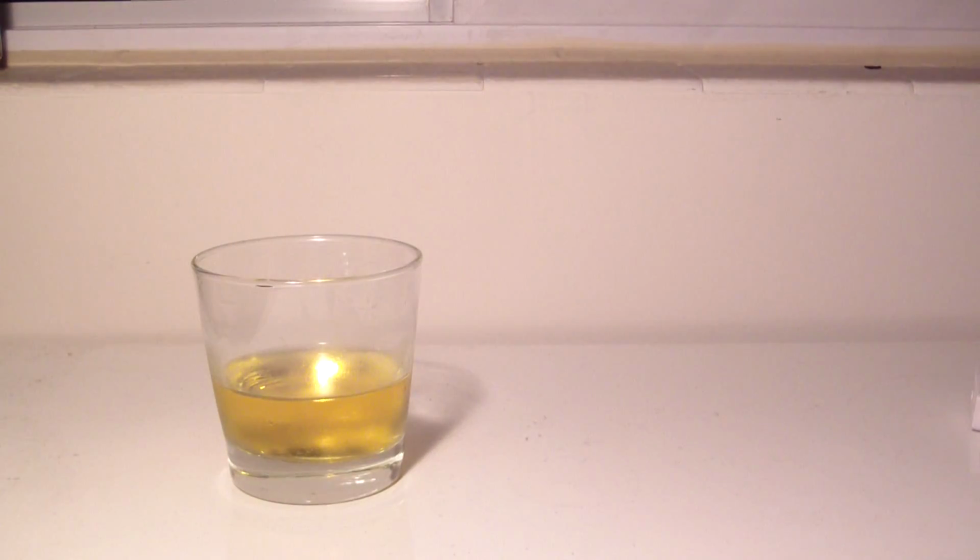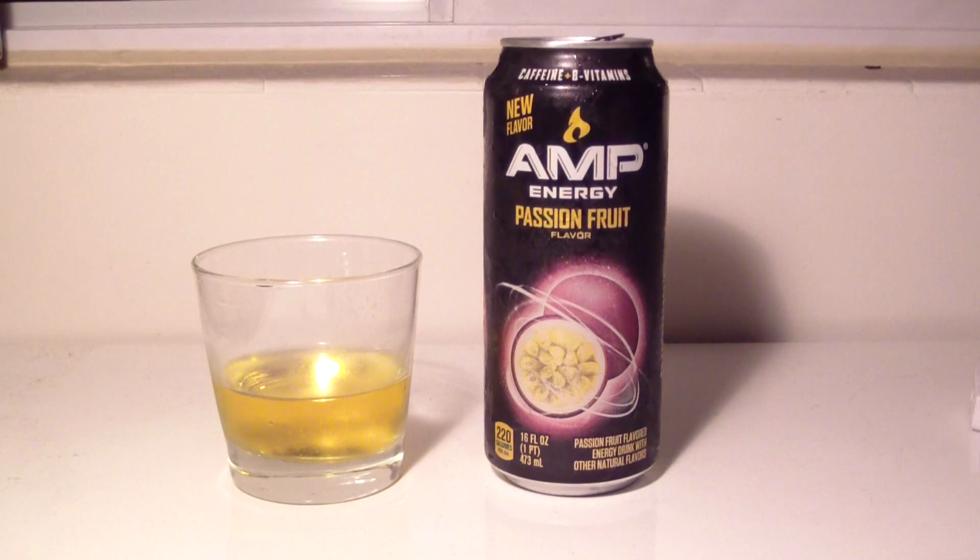Try it from the can, since it always tastes a little better from the can. Yep, it just tastes really fresh and clean, almost like, I don't know, a bottle of that yellow cleaner, that's what it would taste like. Still prefer the Amp Lightning far more, or the Amp Active Lemonade, whatever you want to call it.